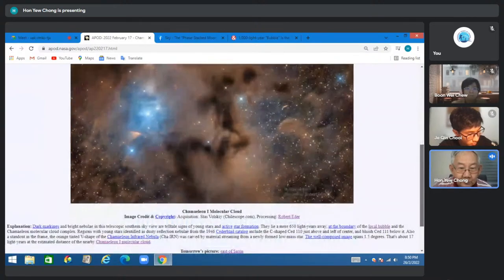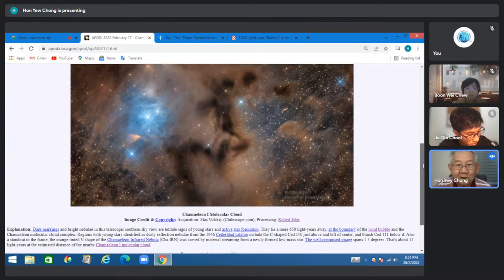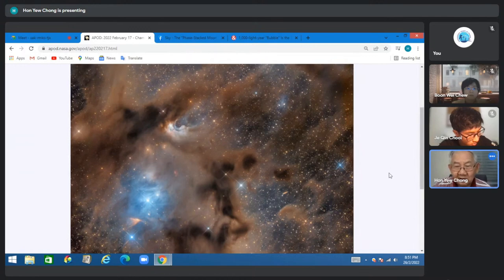So I give you information here. It's actually acquired by Stanislav Wolski, but I couldn't find out from which country. He could be a student studying in America. But the processing is done by Robert Ader, another amateur astronomer. So basically, it's what we call a Stellar Nursery, where the stars are being formed.